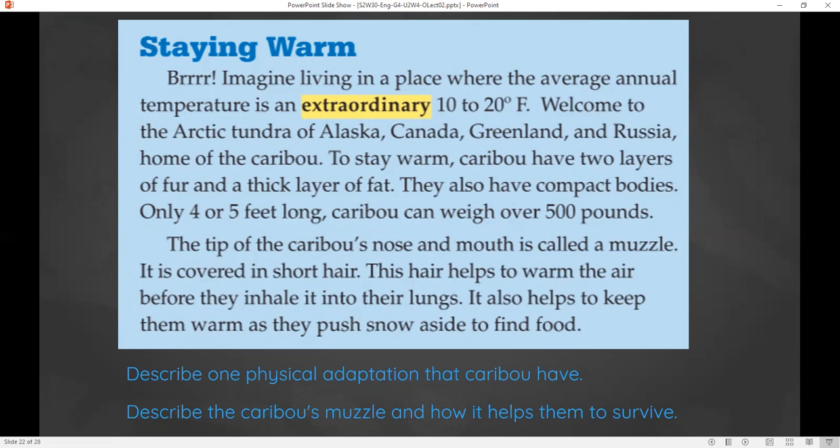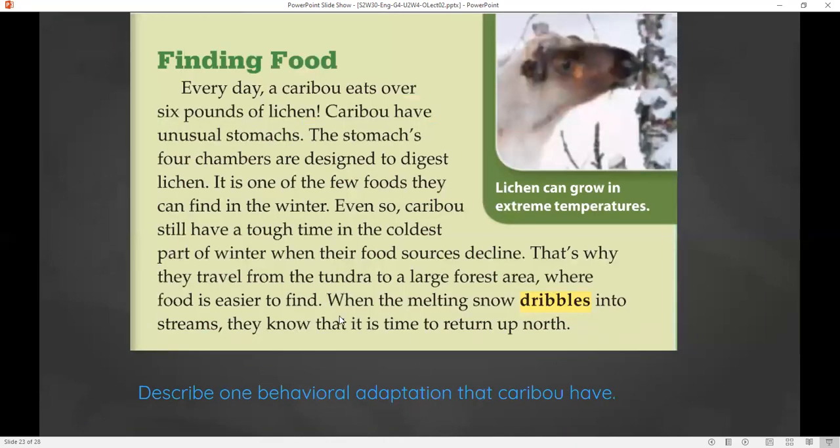They also have their nose and mouth together, called a muzzle, and the muzzle is covered with short hair, and this short hair warms the air before they inhale it. So describe one physical adaptation that caribou have. Describe the caribou's muzzle and how it helps them to survive.